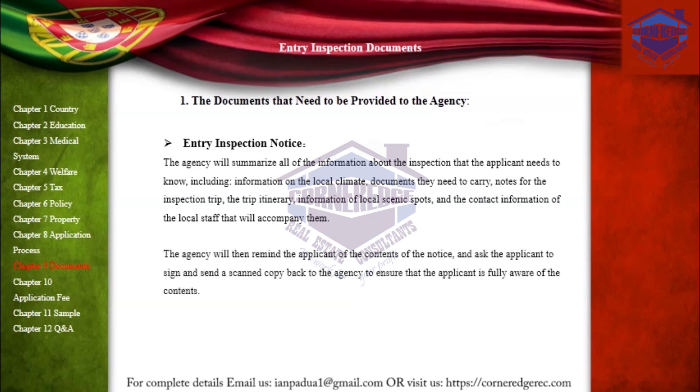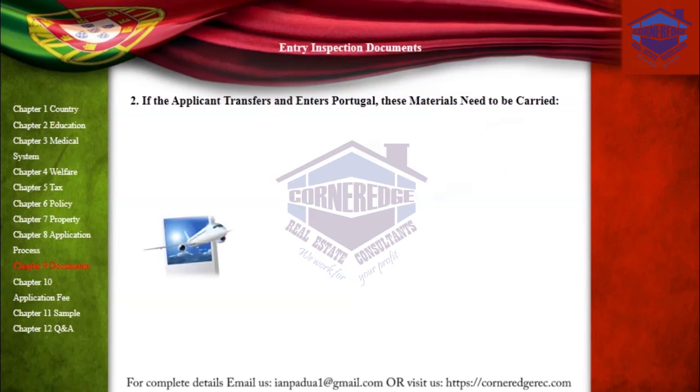The agency will then remind the applicant of the contents of the notice and ask the applicant to sign and send a scanned copy back to the agency to ensure that the applicant is fully aware of the contents.